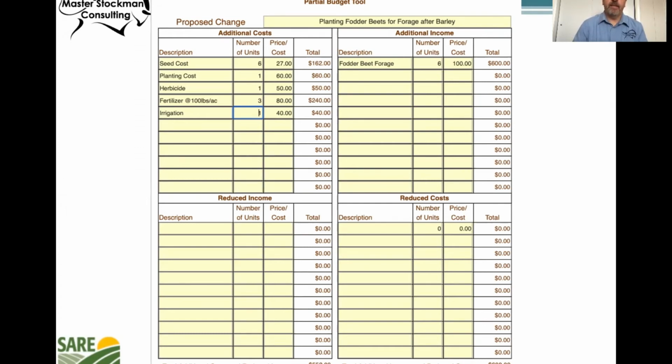And if we look at this partial budget tool, through this process we ask ourselves 4 questions whenever we're doing an analysis of whether something is going to make sense on our operation. And those 4 questions are: what additional costs will I incur from this project? What income might be reduced or eliminated because of this project? What additional income can I expect because of this project? And what are costs that might be reduced because of this project?